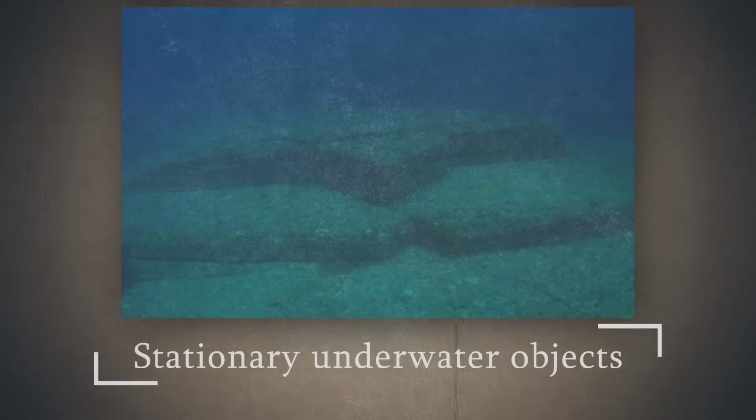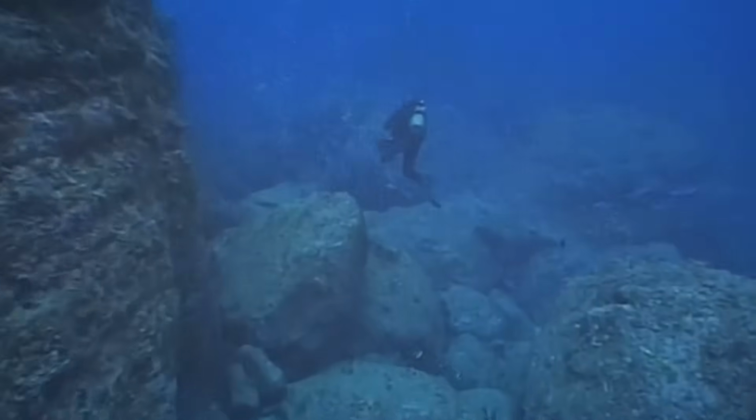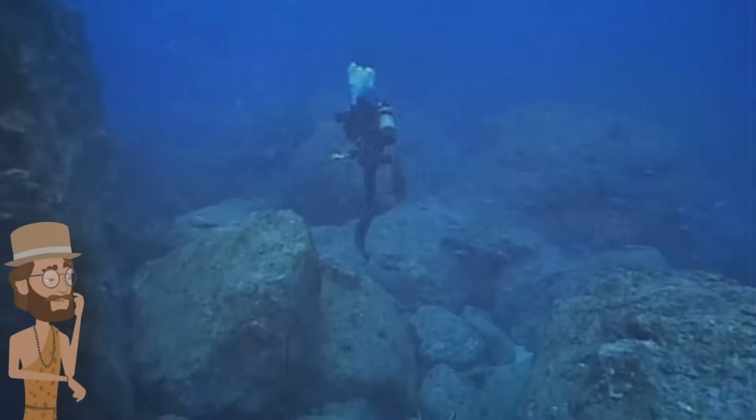Stationary underwater objects. There are many stationary anomalous objects hidden in the oceans that still remain a mystery to scientists.